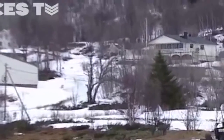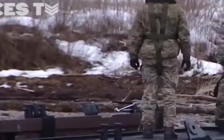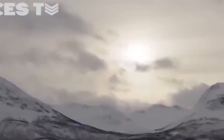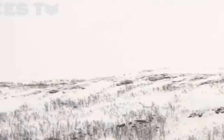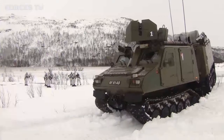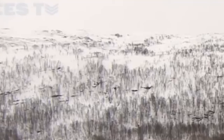They'll be part of the 1,000 troops the government has promised to Norway for the next 10 years, integrating into Norway's defence plan. But they're not the only bootnecks on exercise in the Arctic. Further inland is Charlie Company of 40 Commando.